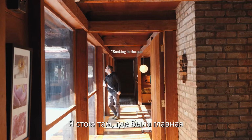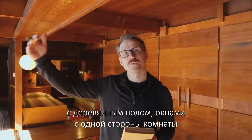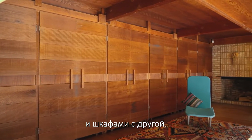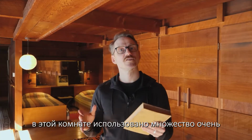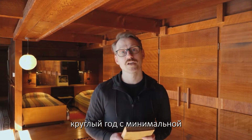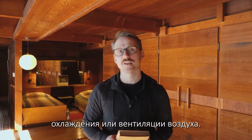I'm standing in what was the main bedroom of the house, a space with a wooden floor, windows on one side of the room, and closets on the other. In addition to its unique spatial composition, it deploys a host of very clever techniques to maintain comfort in this room all year round with minimal need for mechanical methods of heating, cooling, or moving air.